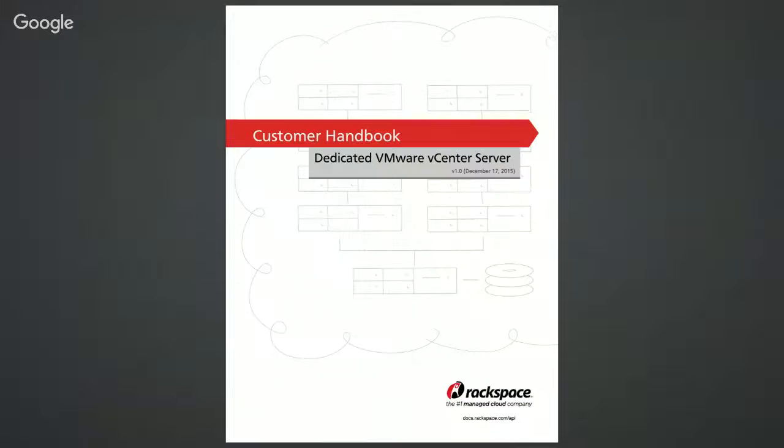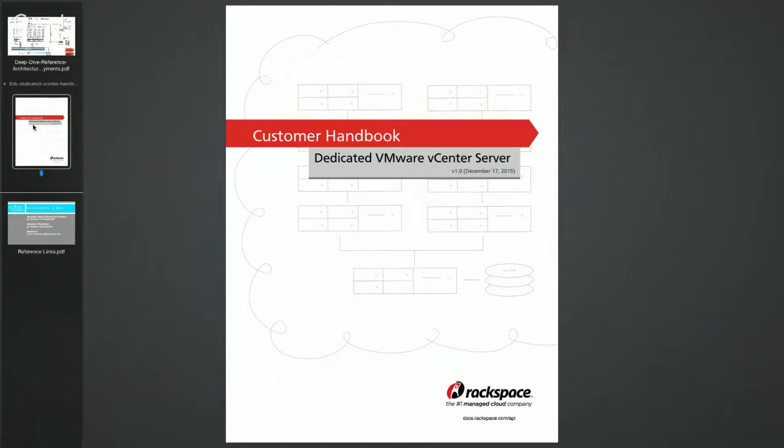That's something we put together for our customers to help them understand how they're going to collaborate with Rackspace in this solution, because like we've said, we're trying to hand this over to the customer as a tool they can run with. But there are certain things they need to interact with Rackspace on, and this handbook helps them understand that.